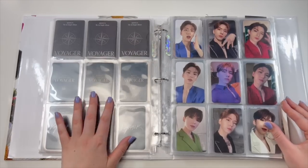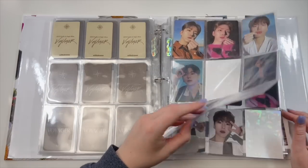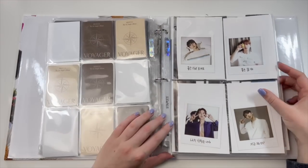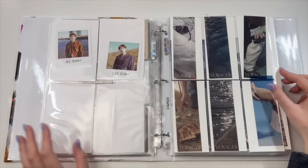Okay, so then we have all of the POBs for Voyager. So many POBs for Voyager. But we did it. We did all the POBs, all the lucky draws. Kihyun is my bias of Monsta X, so, you know, I had to go all out for Ki. And these are some larger inclusions from Voyager.